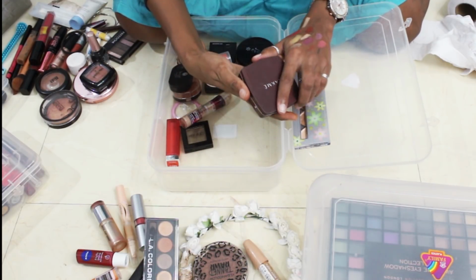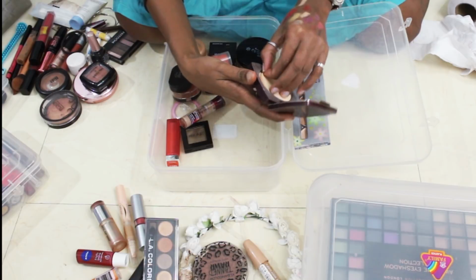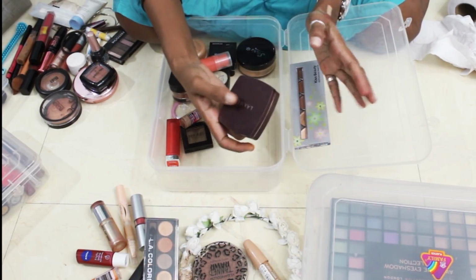And yeah, this is a Lakme compact. I'm gonna throw this away because no use.